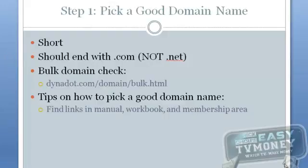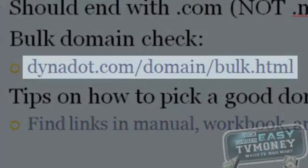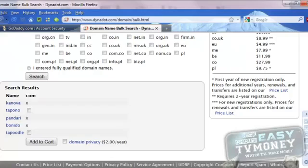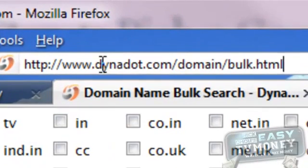To check if a domain name is available, I recommend a great service offered by Dynadot.com. It allows us to enter multiple domains and check if they're available at once. This way you don't have to enter one domain at a time. To access this service, just go to your web browser and type in dynadot.com/domain/bulk.html and press enter. By the way, this link is also in your manual workbook and your membership area.